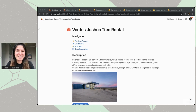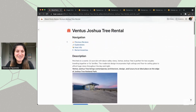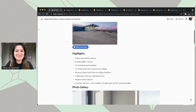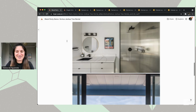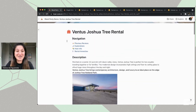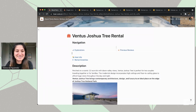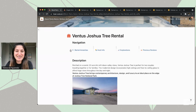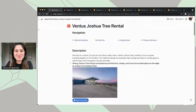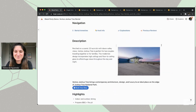To show this, I have this rental listing here for Joshua Tree. As I scroll down, you can see this is how it looks today in a single column layout. So let's scroll to the top and show how this can become Canvas layout with multiple columns. First, to create multiple columns, I can simply drag and drop to put content side by side. Now, this is just text, but I can do this with any Coda building block, including images, such as this.